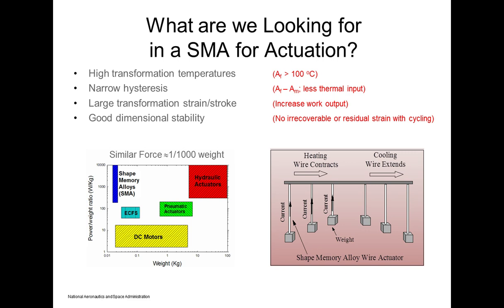Of course, we're always interested in narrow hysteresis within these systems because that improves not only bandwidth or speed of actuation, but it also improves the energy efficiency because we require less thermal input in order to make the actuation systems happen. Large transformation strain and/or stroke under large externally applied forces is obviously desirable because we'd like to be able to do as much work as possible in as efficient a package as we can get.